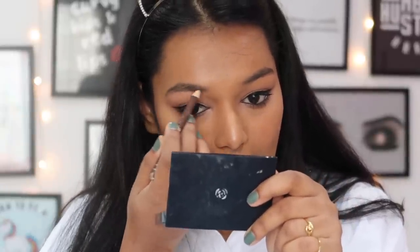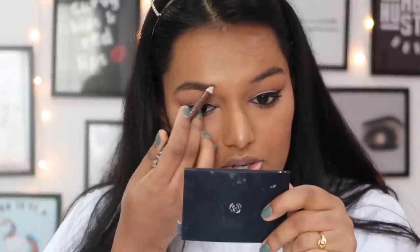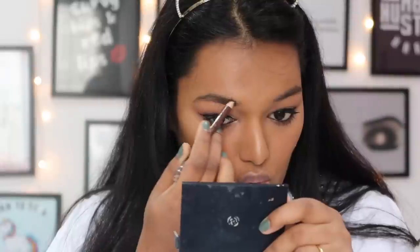I'm just going to use my eyebrow pencil. This is from Miss Claire, hands down the best eyebrow pencil ever. Costs rupees 90, so you can't even think before buying this, just buy it. This is in the shade 02 dark brown. It's nice, it's waxy, and it also does the job really well.